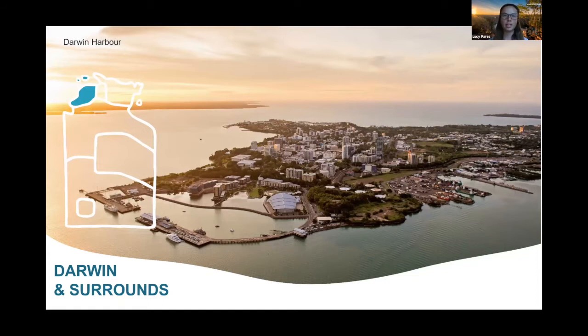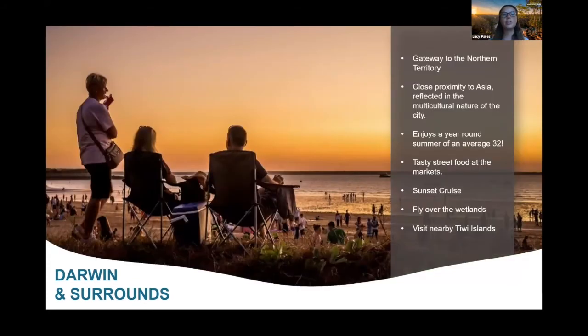So we will begin in Darwin, our vibrant and multicultural capital city. Darwin's the gateway to the NT, as I've already said, and it's the closest capital city in Australia to Asia, which is reflected in the multicultural nature of this city. We recommend staying at least a couple of nights to make the most of it. Darwin is really famous for fabulous food. We've got outdoor markets, real deep-rooted local culture, and a range of adventure activities. And local markets are a particularly large part of Darwin's personality, which brings me to my first quiz question, please.